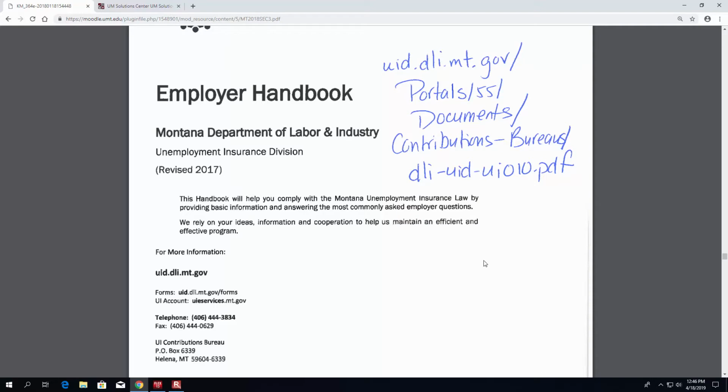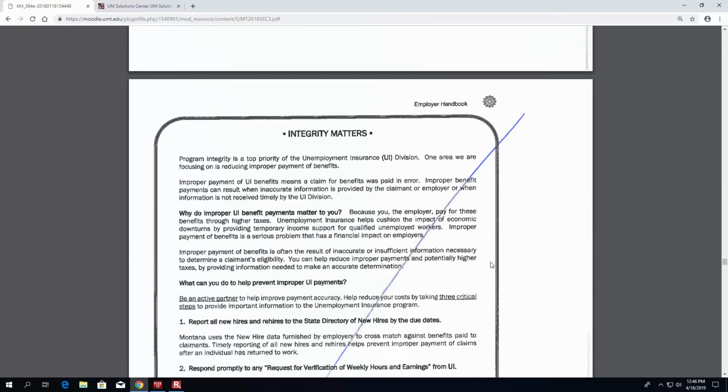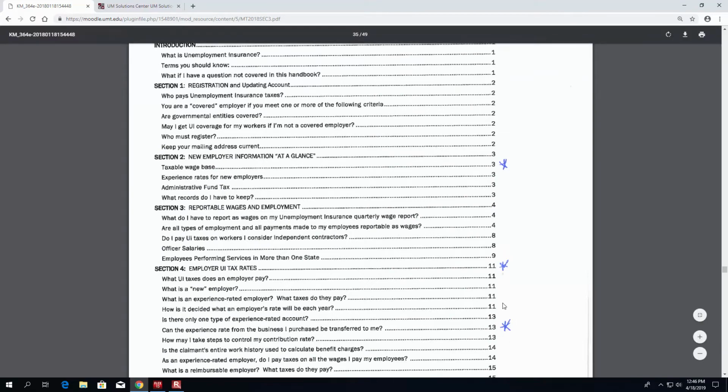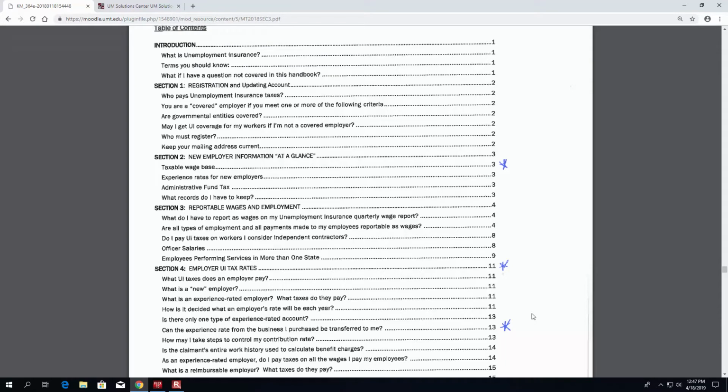This is a Meteor handbook. The first 5 pages were the FAQs. This is the full handbook with all of the information. The ones that I want you to look at, I've already talked about. What's the taxable wage base? What is it? 32,000. How do you know what your rate is? Pages 11 through 15. That's what I've already talked about. Should you review this? Sure.